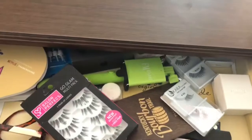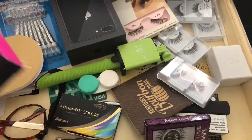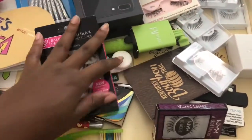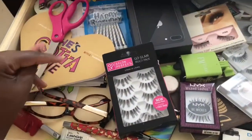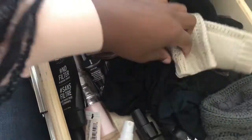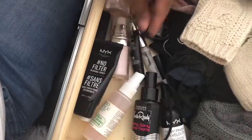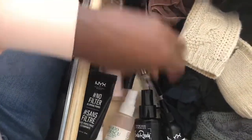So moving on to my drawer. This is my junk drawer slash eyelash drawer, slash contact drawer, slash my everything drawer. So I just have lashes and lash glue and scissors. In the drawers on this side, ignore this because I keep my headbands in here too. You gotta do what you gotta do when you're in college. But right here, I have my setting sprays and my primers. Glitter glue primer, setting sprays, eyeshadow primer.